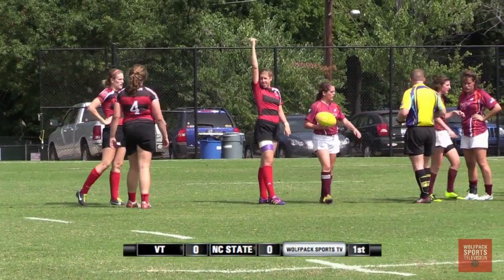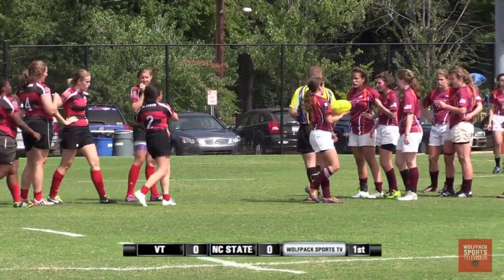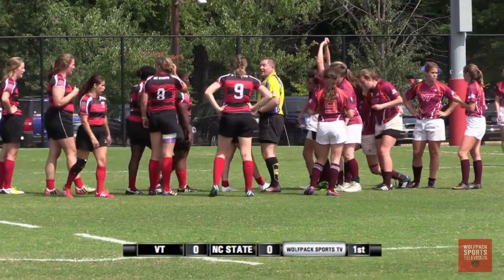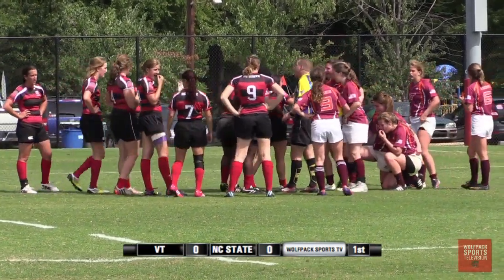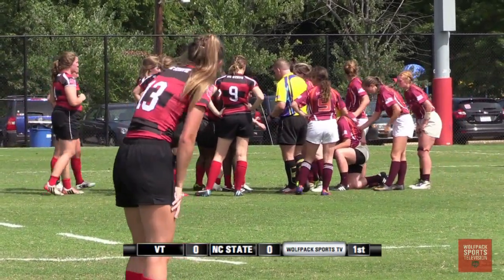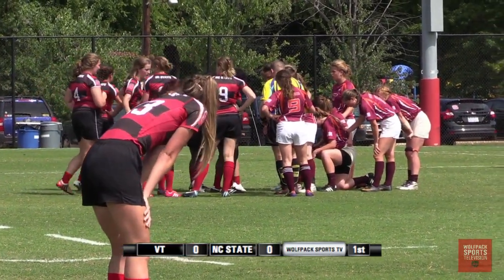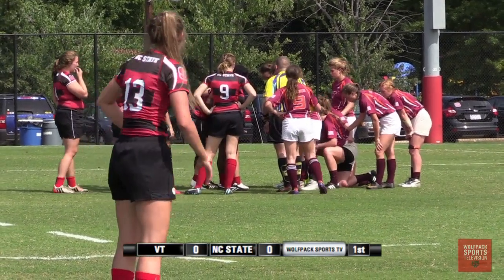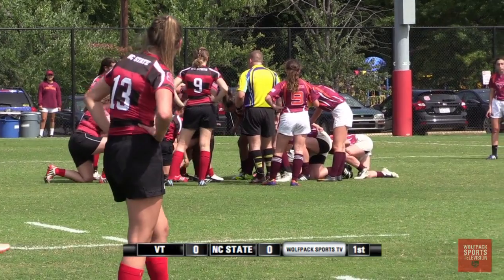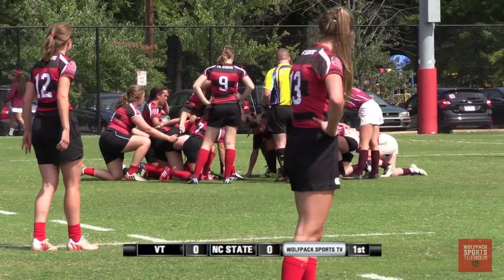Still no score in this game. Seen a lot of opportunities for the Wolfpack, but they just haven't been able to finish their drives. The Hokies standing strong, and the Wolfpack have gotten into the try-zone territory and have taken away a couple opportunities for the Wolfpack.